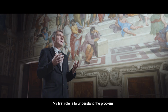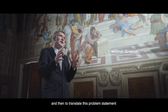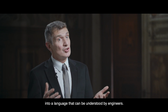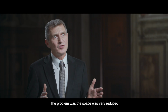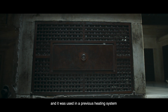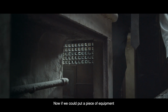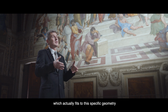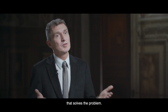My first role is to understand what the problem is and then translate this problem statement to the language which can be understood by engineers. We had space inside the room. The problem was the space was very, very reduced, and it was used in the previous heating system as the place where the small heat exchangers were installed. So if you could put a piece of equipment which actually fits to this specific geometry, then we may have a solution which solves the problem.